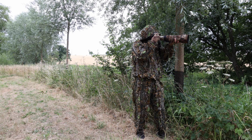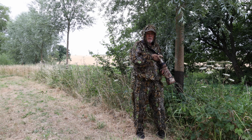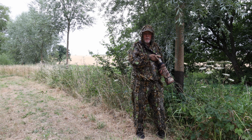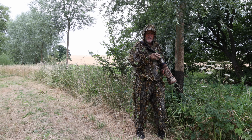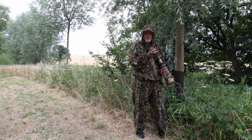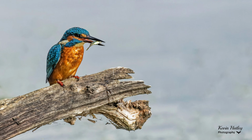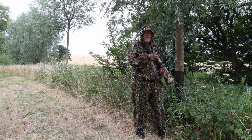Just have a scan around to see if there are any signs. Other signs you'll find are kingfisher droppings, which are normally clear white or brilliant white, but in a long straight line on any perch that it may have landed on, and also things like fish scales where the kingfisher may have bashed its prey before eating it. So tip number 5 in how to photograph kingfishers is recce.